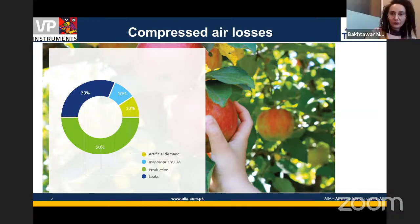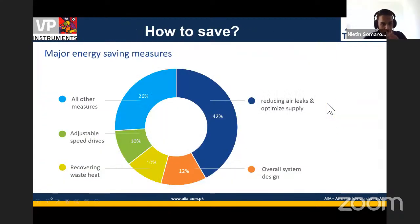So in continuation, the first question: how to reduce the losses in compressed air systems? That's also a very good question. If you take a closer look at how you can save, first of all, you can look into overall system design, meaning you can change the piping to have less friction, so there is less pressure drop. However, the total cost of changing your piping is very high, so the return on investment is very long. You can also look at recovering waste heat, or implementing adjustable speed drives, or all other kinds of measures. However, the biggest and easiest way to save energy on a compressed air system is reducing air leaks and optimizing the supply side.